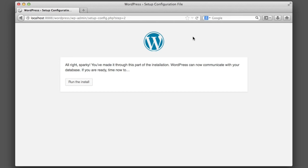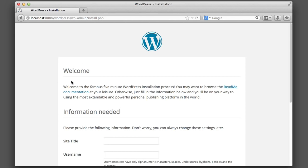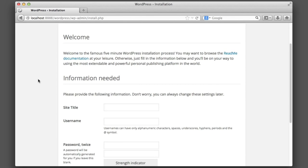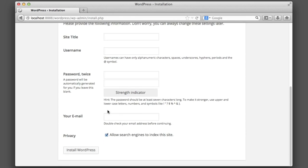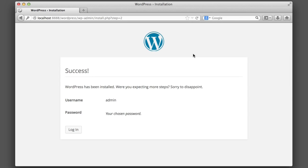If you see this screen, excellent. That means WordPress can communicate with the database that we set up. Now go ahead and click run the install. And from here, it's pretty self-explanatory. You simply provide a name for the website, so that can be anything you would like in this field, and then provide a username, a password, and an email address, and then click Install WordPress. Next, you will see a screen saying Success.